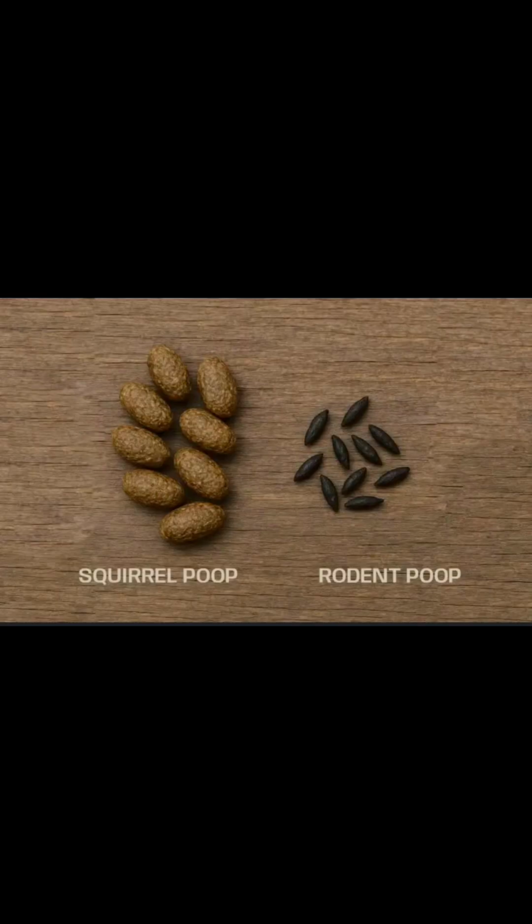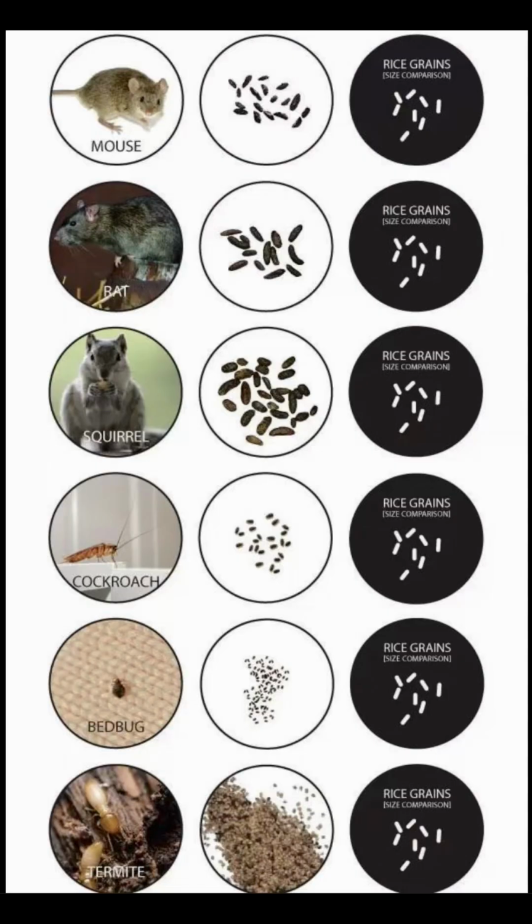But let's talk about the one that is transferred from human to human, which is what we're seeing now. And that is known as the Andes hantavirus. Most infections happen when people breathe in virus particles from things like rodent urine, droppings, saliva, or dust contaminated with these materials. This often happens when someone sweeps or disturbs an enclosed space like a shed, cabin, or garage. Less commonly, it can happen from rodent bites, but that's rare.